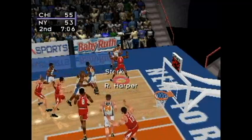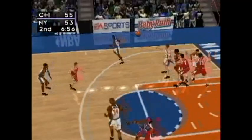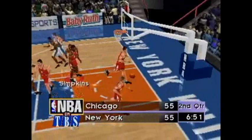Inbound pass to Mills. Starks gets the ball. To the right side. To Ward. From the left side to Dudley. To Starks. To Mills. Puts up the J.